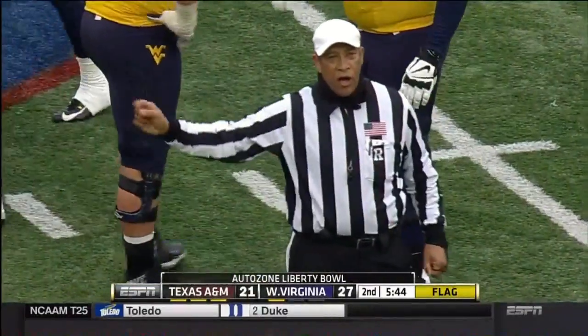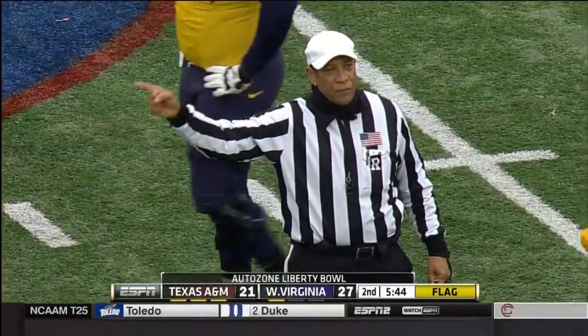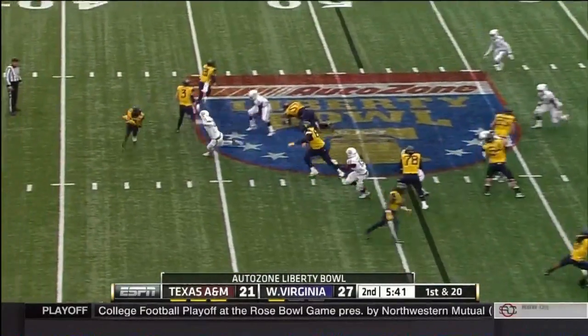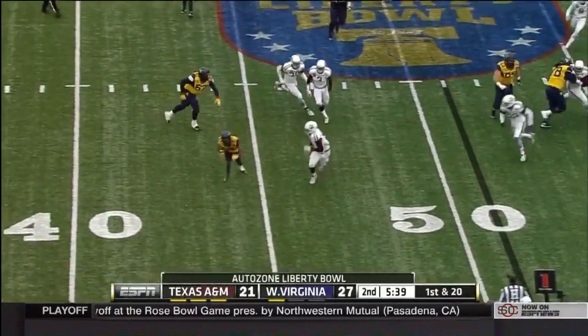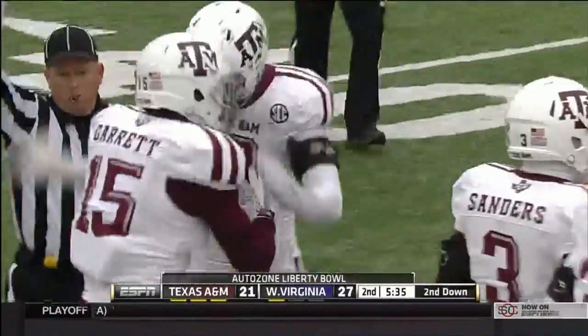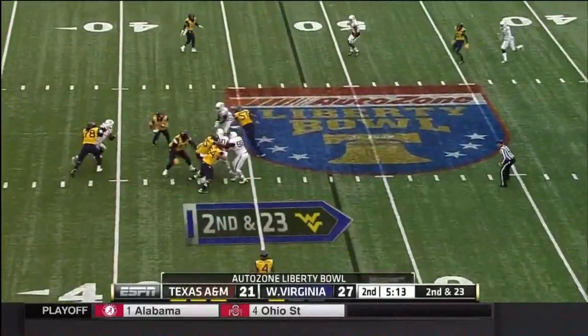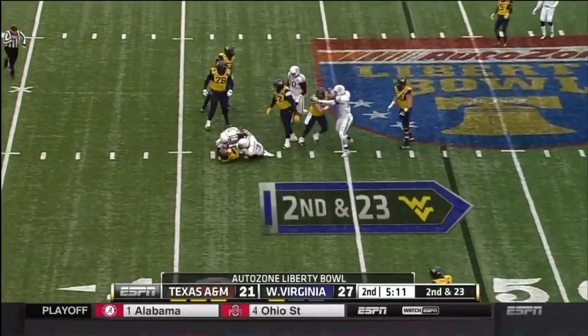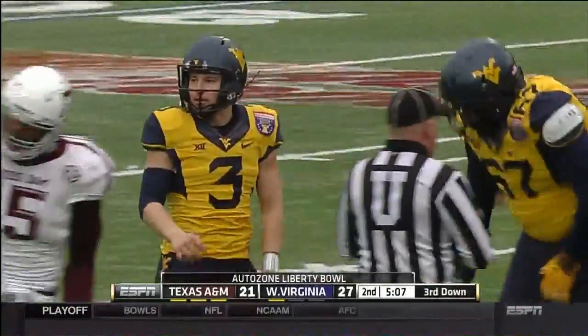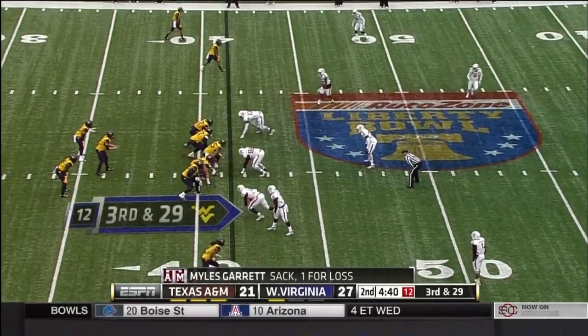Holding, offense number 64. Another big penalty for West Virginia. End around on the 10th play of this drive. Well covered by Texas A&M. Jordan Thompson. He's got great speed. Second and 23, and Howard is sacked. Miles Garrett and Tom. Not quite sure what you call him. 3rd and 29 here, Clay.